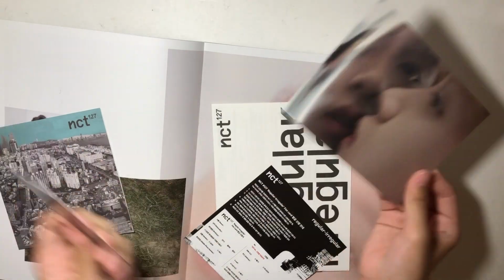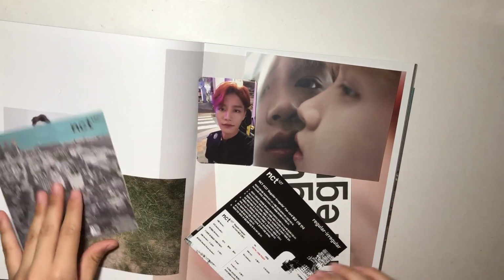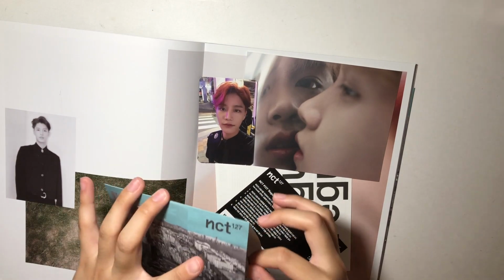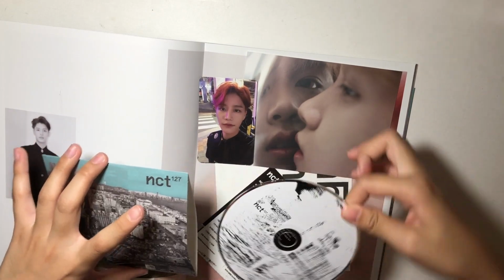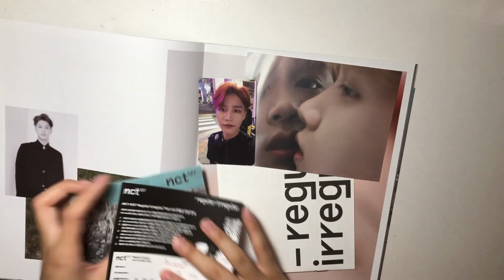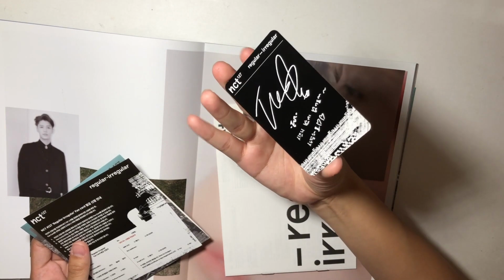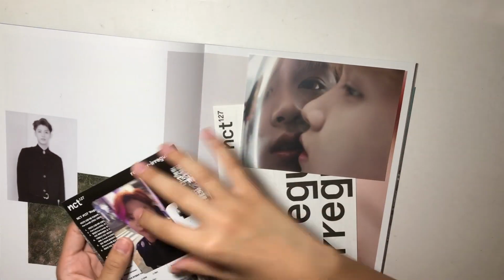Oh! I got Donghyuk again. Okay, wow. Donghyuk just loves me. Okay, and then is the CD the same? No, it isn't. This one's white. So pretty. Dang, it looks so adorable. Oh my god, I can't. So cute. Oh my gosh.